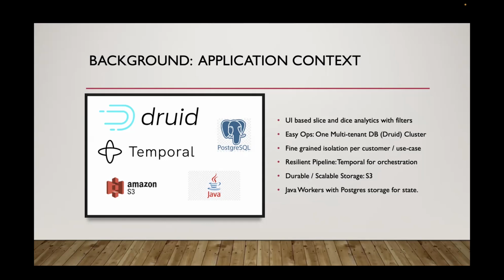The requirements, operations obviously has to be easy. So Druid in this case has to be multi-tenant. A lot of customers, everyone's data and queries are being served from the same cluster.